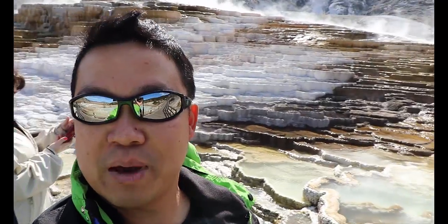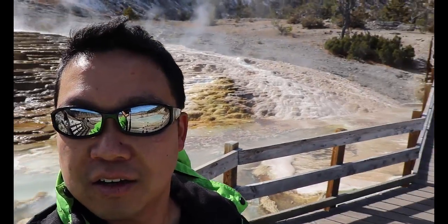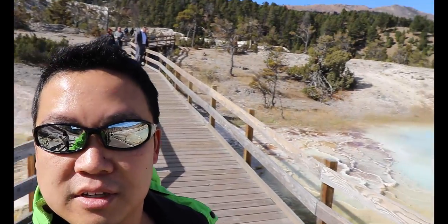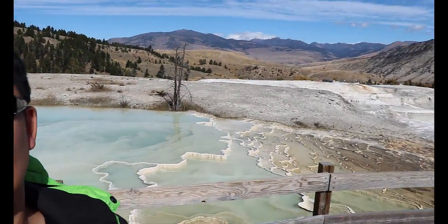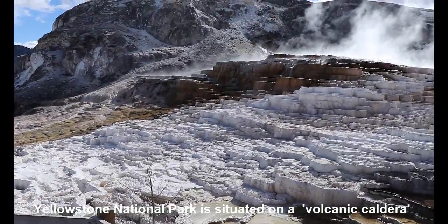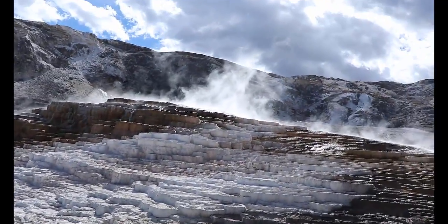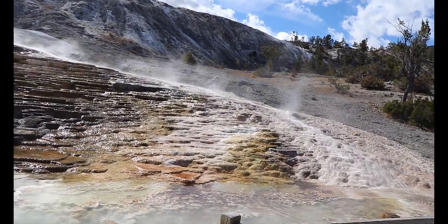Hey, we are in Mammoth Hot Springs in Yellowstone National Park. You can see these are the hot springs, and it's just water all around, and it's just hot. I don't know exactly how hot it is, but you can see the steam is just rising off, and it's just coming down like a waterfall.